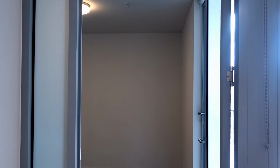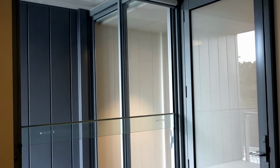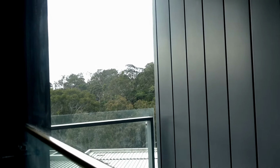One interesting feature of this place is this smoky glass, which I presume is designed to let any light that's in the rest of the apartment through. So I'm just going to close this up. I've got this amazing window. From the corner of the bedroom, I can see out to the balcony, which is completely private. How great is that?